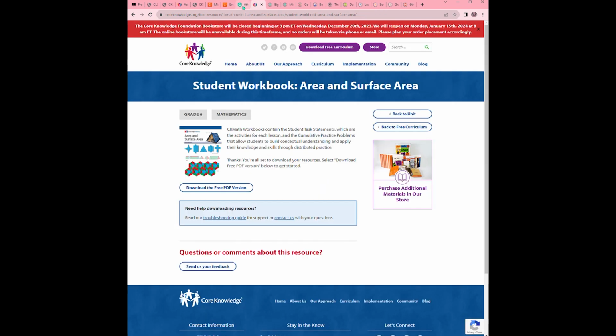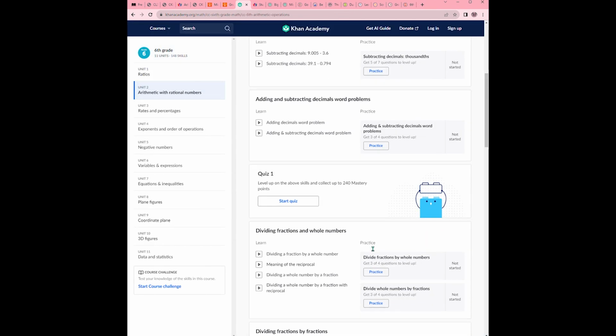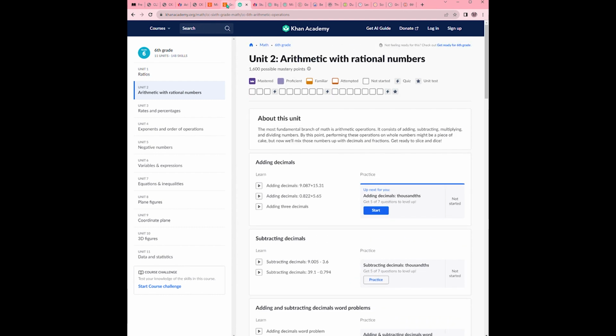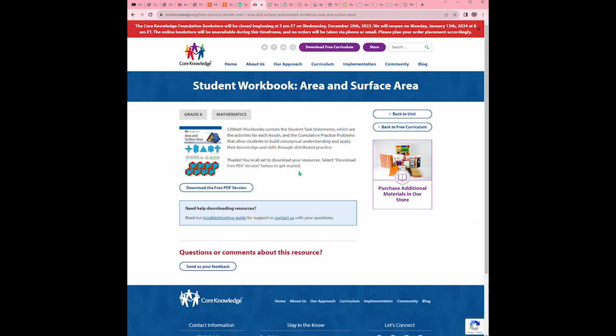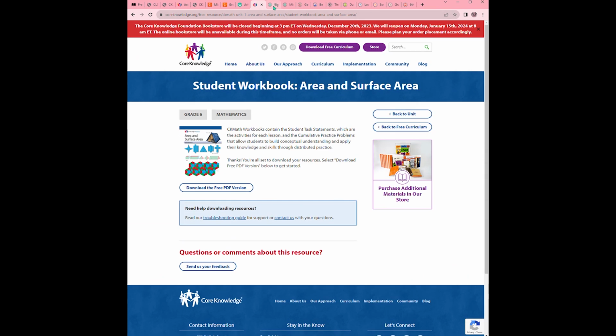So for math, I would do probably a base of Core Knowledge or a base of Khan Academy. As you can see, you can do all kinds of things, and it self-grades right in here, which I think is really nice, and I like the video instructions. So I like the video of Khan Academy and the Open Up resources, but I like the workbook practice of Core Knowledge. So I would probably meld those together in some respect.